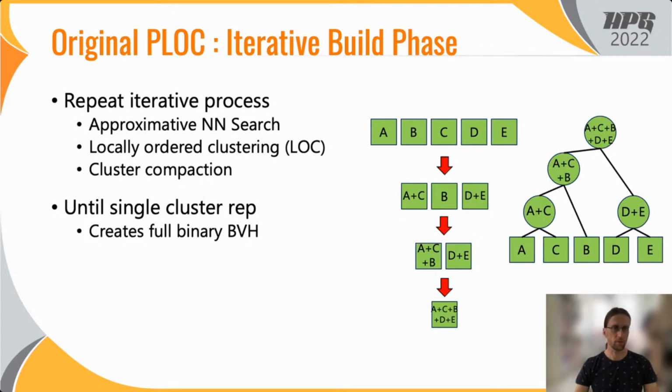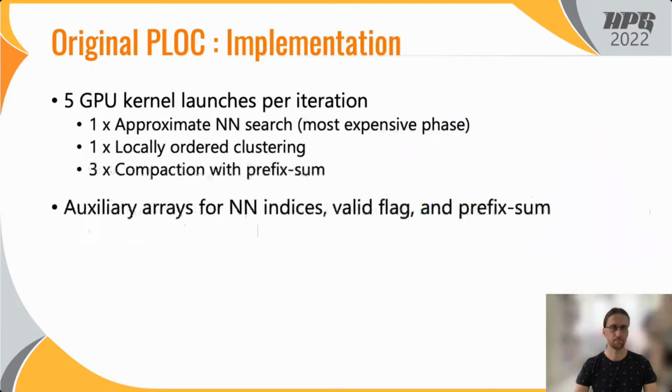This iterative process with its 3 steps is continued until only a single cluster rep remains, which means a full binary BVH has been built. Okay, now how's this algorithm mapped to the GPU? In the original implementation, each iteration requires 5 kernel launches.